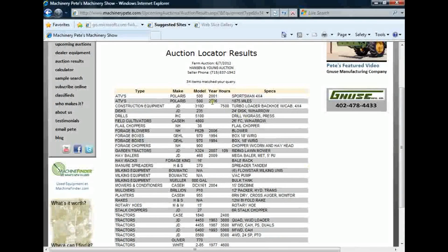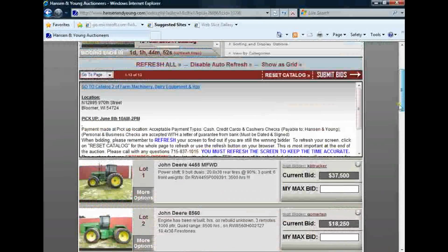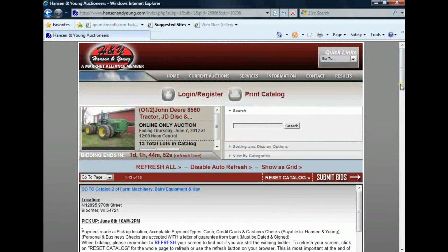We've got a couple nice ATVs, Polaris 500s. We have a low-houred John Deere X324 garden tractor with only 109 hours on it. Late model round baler, 468 John Deere. Let's see, we also have a nice 2004 Case IH DCX 161 disc bind. Also a low-hour John Deere 4450. So again, a nice sale, and it's an online auction. Again, hansonandyoung.com.